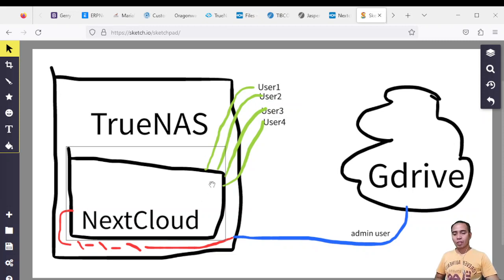So that's, I think, a very cost-effective kind of implementation. Okay. Now, this is a must-have for a company if you're going to trim down the cost of subscription for each user. Maybe you have hundreds or thousands of users.